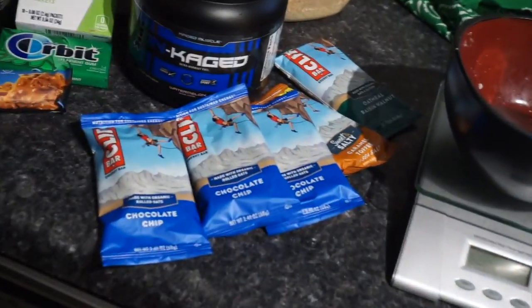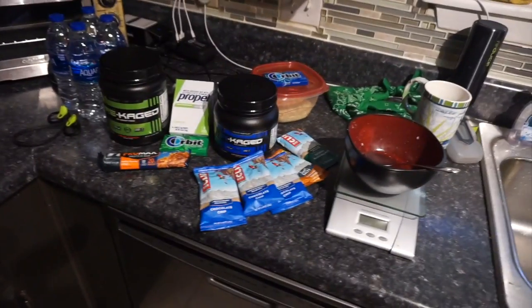That means 300. So obviously math is not my strong suit right now. So that means I would just need maybe between 4 and 6 of these bars and things of that nature throughout the race, but they do have 8 stops as well. So I should be well fueled. All right, now I'm going to get to doing everything.